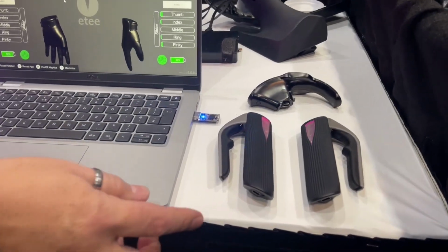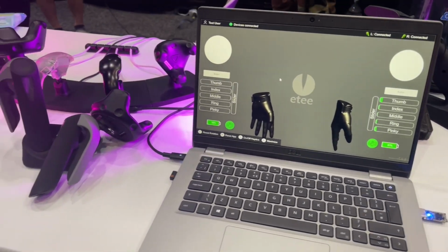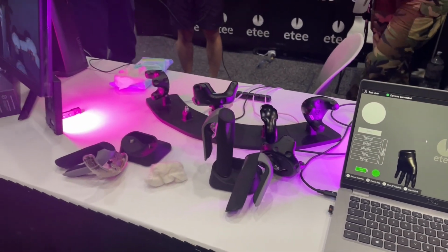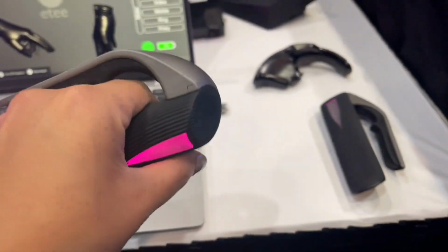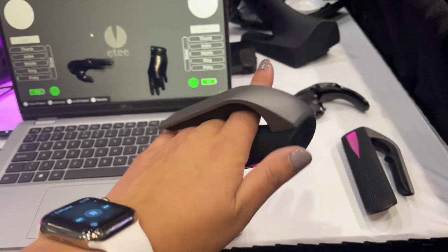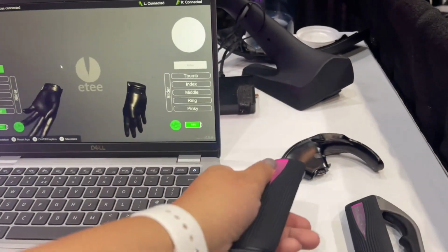I also got to try Etee's VR controller. These are not VR gloves, they are VR controllers. They're kind of like this knuckle thing. You slip these controllers onto your knuckles and your fingers are completely free, and it does finger tracking on the controllers. Apparently they're universal controllers that can be used with pretty much any headset. So it's really cool that you now have control over all of your fingers. For those using the Quest 2, you know that we pretty much only have 3 fingers in VR. So it's pretty cool that these controllers will allow us to use every single finger in VR.